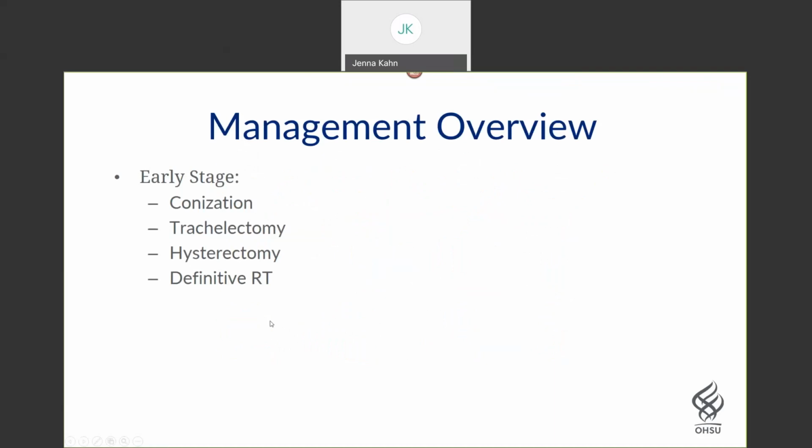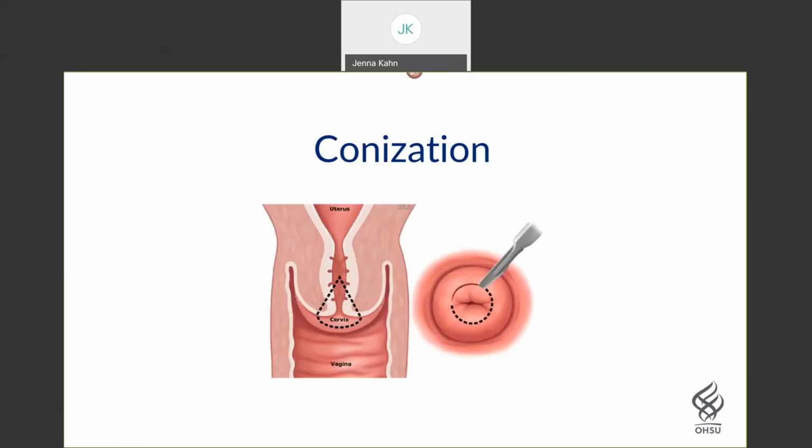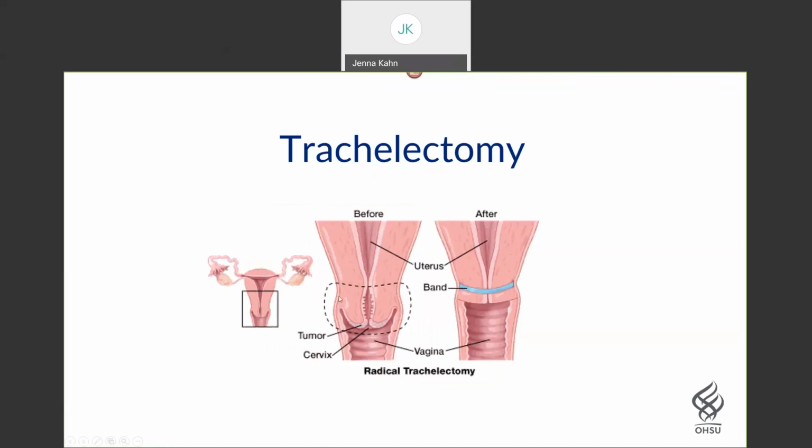So just a very generalized overview of how we treat cervical cancer. You can do that through conization, trachelectomy, or hysterectomy, or definitive radiation. So with conization, you just take a simple cone from the cervix and cut out those cells that are abnormal. And you can see here with the knife. There's a trachelectomy where the cervix is removed and a band or some kind of closure is placed at the bottom of the uterus to act kind of like that cervix. And so that's a trachelectomy. That's for fertility sparing.